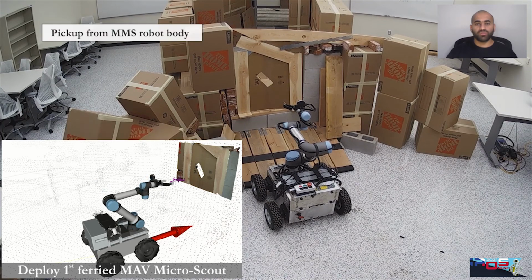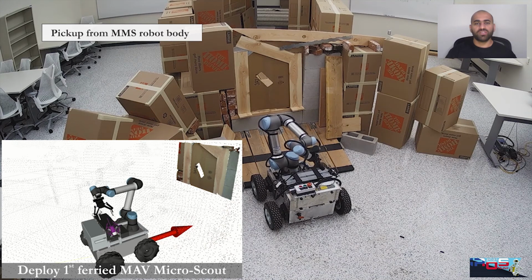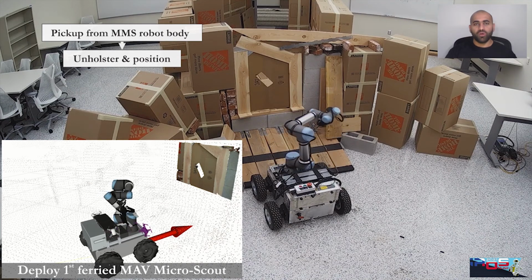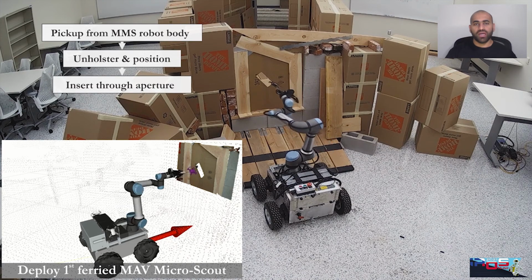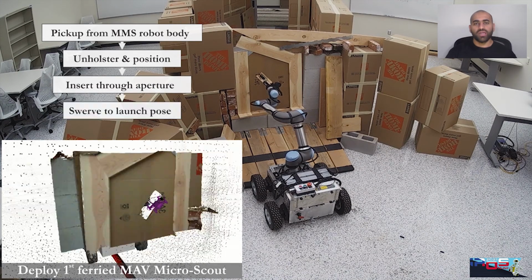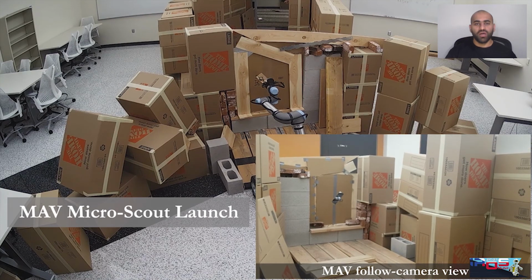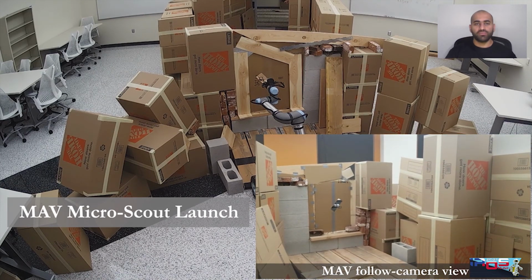After computing the motion plans, the robot reaches to grasp the first MAV, positions it in front of the aperture while aligning it to a pose that fits the aperture, followed by gently and precisely slipping it through, and finally orienting the end effector to respect takeoff constraints. It is noted that this last motion is mostly rotational in nature. After the sequence of trajectories is executed, the MAV is ready to take off based on an appropriately timed command.